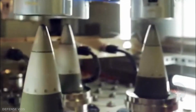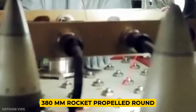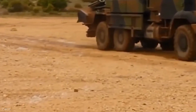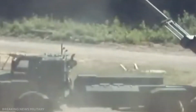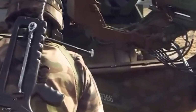Across the world, other weapons that use the same technology are also strong and powerful, such as the German Sturmtiger, which uses a 380mm rocket-propelled round as its main projectile. These rounds were high explosive shells or shaped charges with a maximum range of 6,000 meters. The gun first accelerated the projectile to 45 meters per second, and the 40-kilogram rocket charge then boosted this to about 250 meters per second.